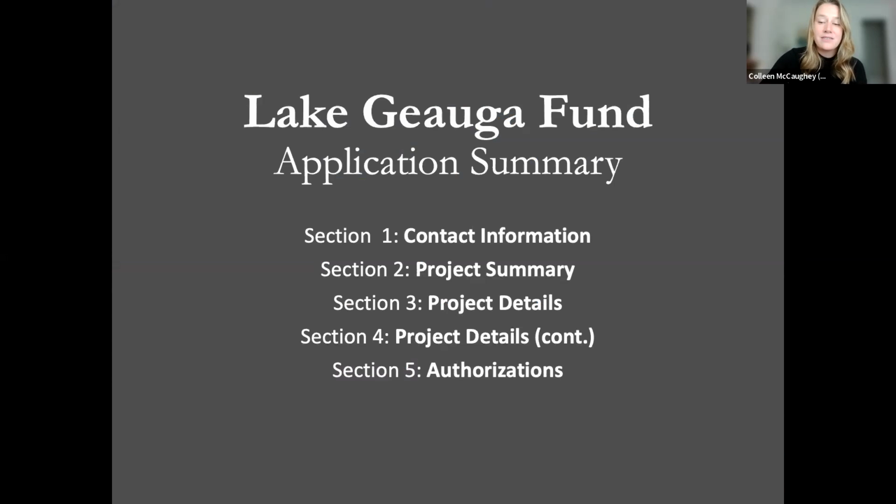The application narrative is organized into sections: contact information for your application, project summary questions, specific project details questions related to your application, and authorizations. The application will lead you through each of these sections. Click Save and Continue to proceed to the next section. Next slide.